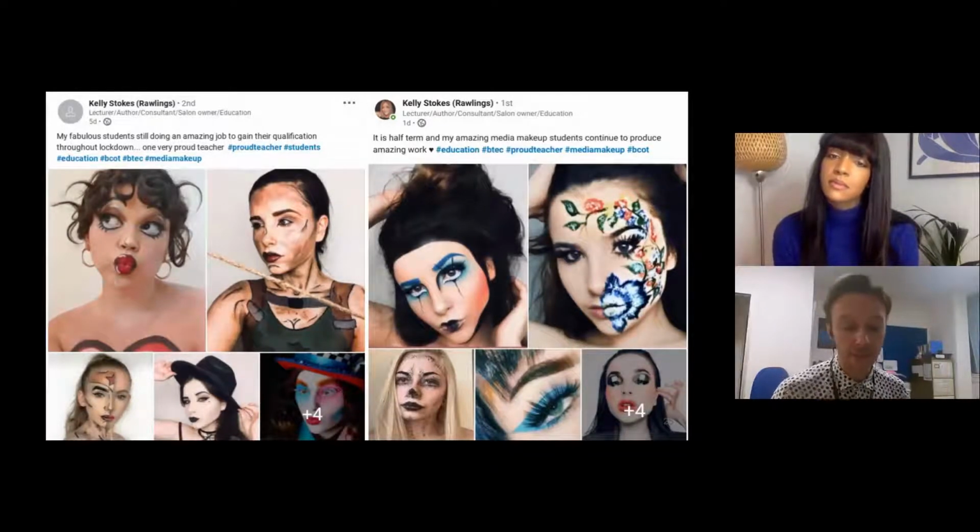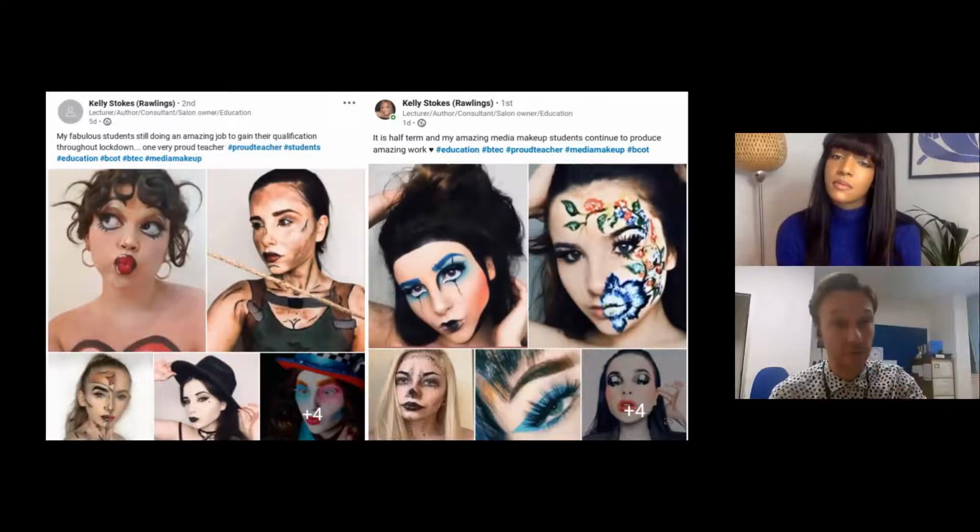Our makeup courses are doing some fantastic work. In lockdown, this work was created using wonderful apps, on iPhones in particular. Things like Adobe Spark Post and Canva and Snapseed, these free tools, to create this wonderful evidence for their portfolios.